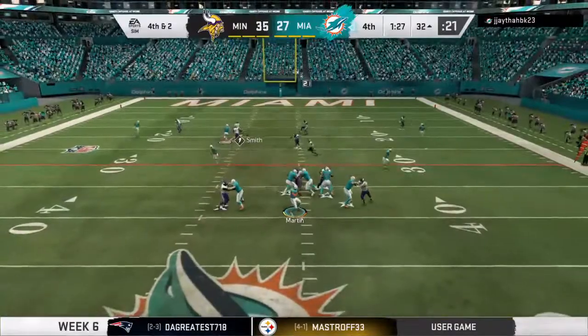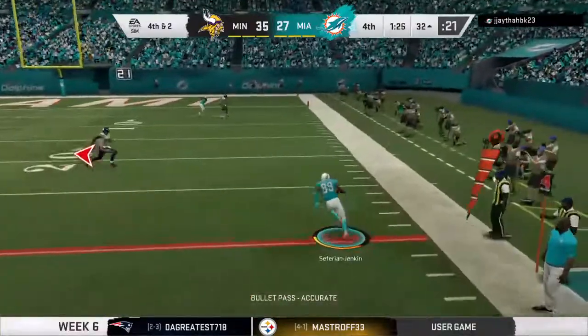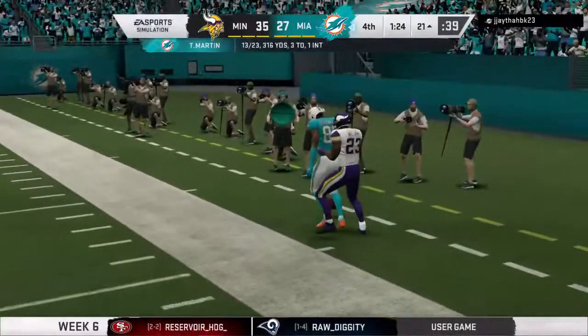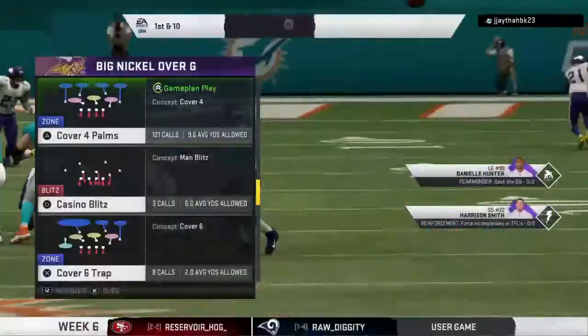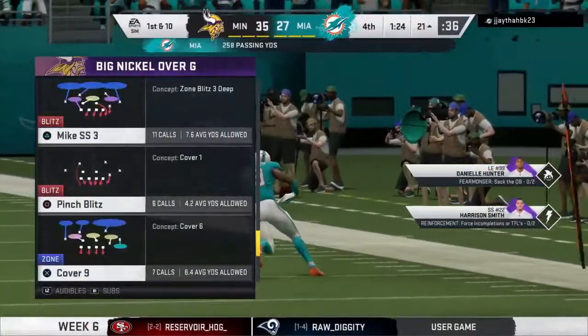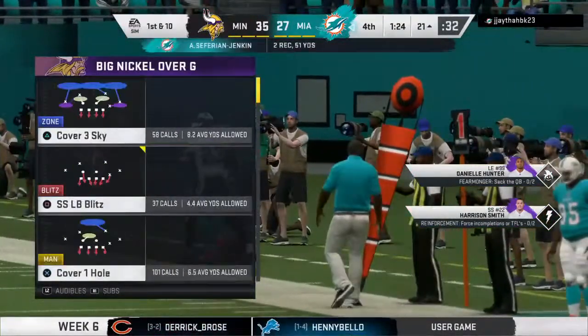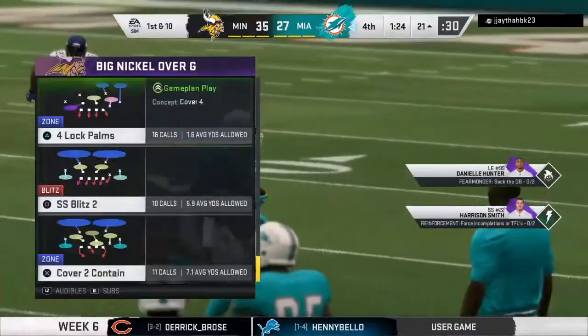On fourth down, Martin. It's a short one here, complete to his tight end. He's going to go out of bounds, but he takes this one down just shy of the 20. Give him 12 yards there, and the Dolphins have a first down. First and 10 at the 21-yard line.